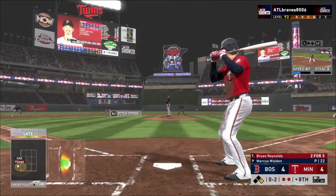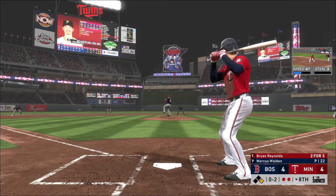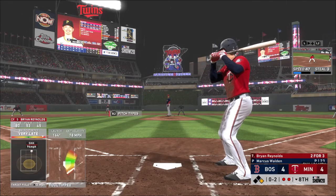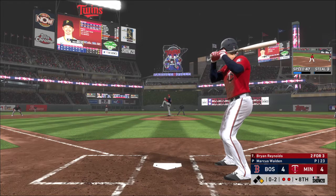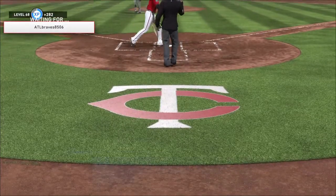Takes a good swing, but this will be a foul ball. Here's the 0-2. And he fouls this one off. Two out with the possible go-ahead run at first. Swing and a miss, and that ends the inning.